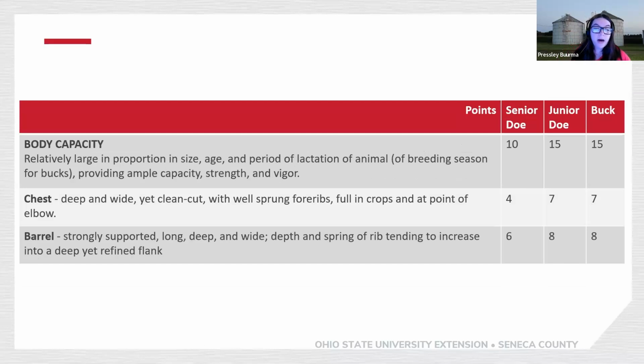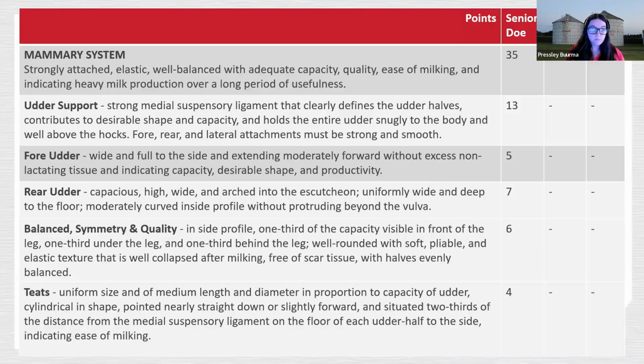The next one is body capacity. This is relatively large in proportion in size, age, and period of lactation or breeding season in bucks, providing ample capacity, strength, and vigor. And we'll look at the chest and the barrel when we're talking about body capacity. And then in the mammary system, as you can see, there is no points for a junior doe or a buck. Buck, obviously, because it's not going to have the mammary system. And for a junior doe, because it has not yet given birth, so it will not be in milk or lactation.